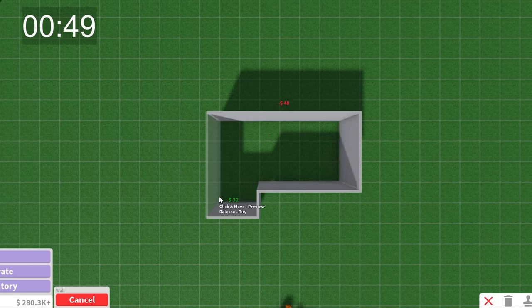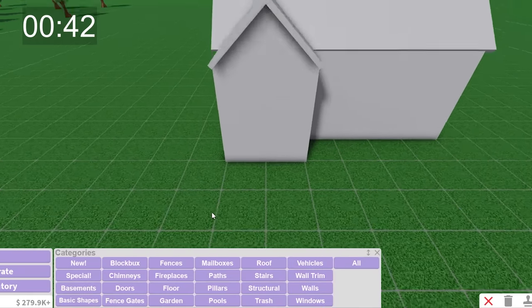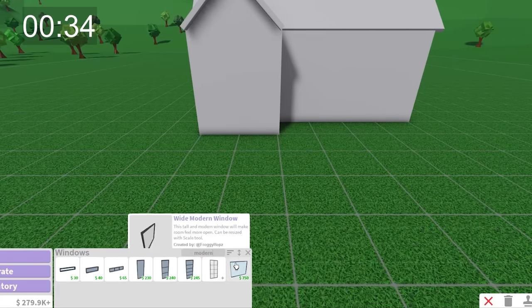I don't know. Okay, I got 50 seconds. I feel like I'm already too slow. Okay, wait, roof. I always get lost trying to find the categories of what I'm looking for. I feel like I'm gonna trip over my words. I need to put a window and I need to do everything fast. Okay, wait. No, I want a different window. No, wait, I cannot be picky right now.